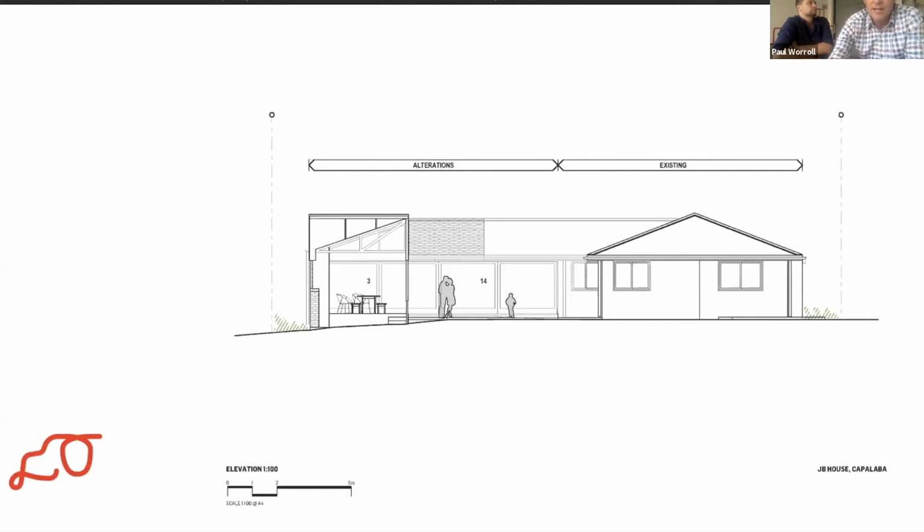And then that gives you an idea of the exposed trusses in the section there, and maintaining that ground floor plane and using that as a way of ensuring that there was a seamless connection from inside to outside. And there were very minimal level changes around the extension as well.